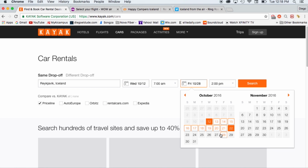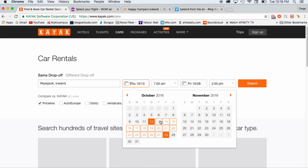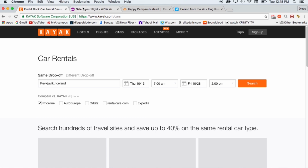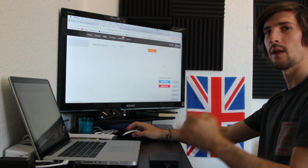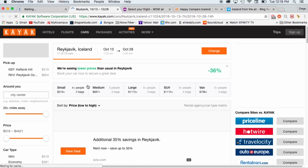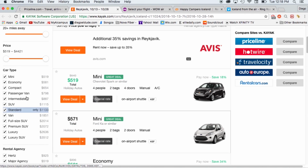The 12th and then the 28th. Very important: make sure you put the next day, because these flights usually arrive the next day. The flight is in the afternoon. Yep, they're all the same, so just put 2 p.m. Make sure you put that really, really detailed so you don't have any problems. Alright, let's continue. Now that we saw our car, you have to be very specific.